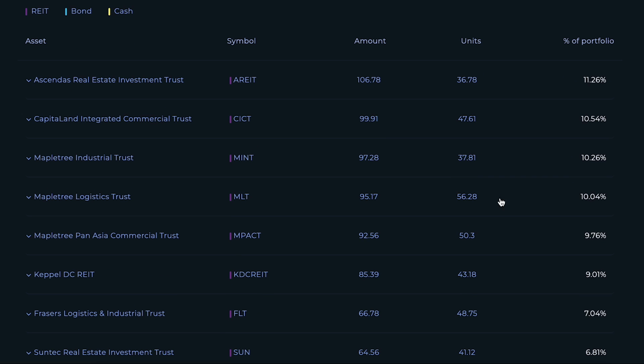Mainly on Singapore listed REITs like your A-REIT. That's the largest holding at 11%. We have CICT, Capital Land Integrated Commercial Trust. We have Mapletree Industrial Trust and Mapletree Logistics Trust. And the newest Mapletree Pan Asia Commercial Trust. Previously is Mapletree Commercial Plus, and I think they integrated with another of their company, which is like the Mapletree North Asia Commercial Trust. So they kind of combine together. And these 5 REITs will give you more than 50% of the exposure already.